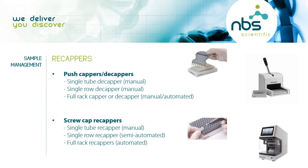For screw cappers, you have a single tube recapper, which you see on the left lower side. It's a manual recapper. And of course, we have the full rack recappers, which you see on the right-hand lower side. With that, you can recap a complete rack of screw caps.